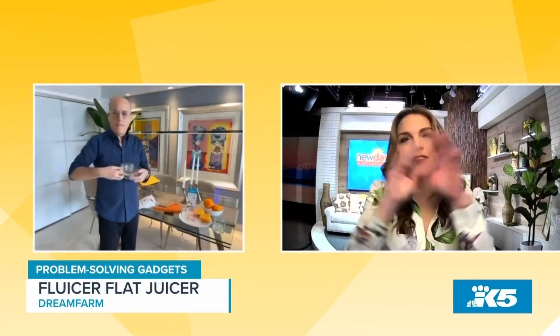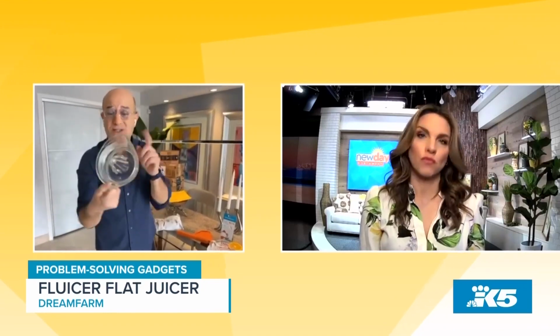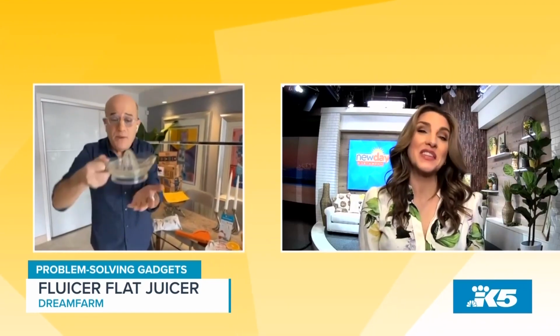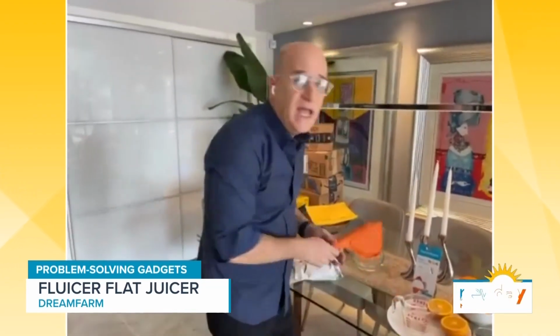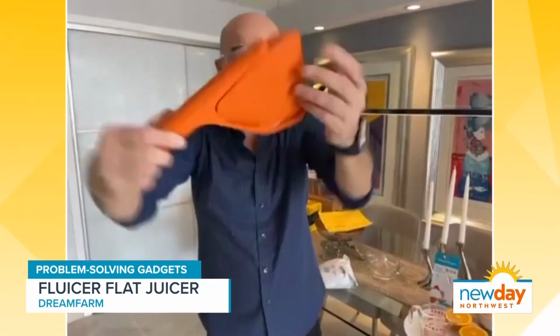That is great. What a fun little gift. All right, the next problem is getting the juice out, getting a juicer without getting a full juicer. Well, this juicer right here was patented over 100 years ago. This is actually my mom's. And they're great, but they take up so much space in the drawer. So here's the invention. This is the flat juicer from a company called Dream Farm.